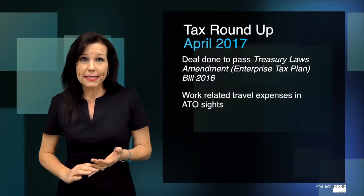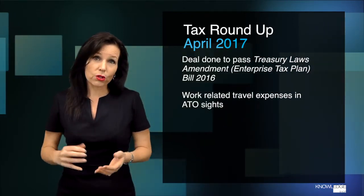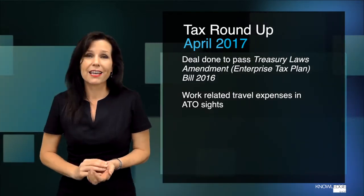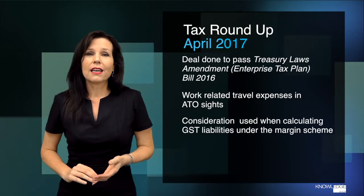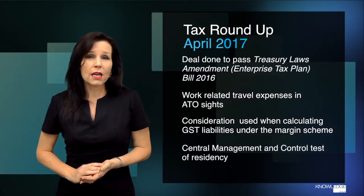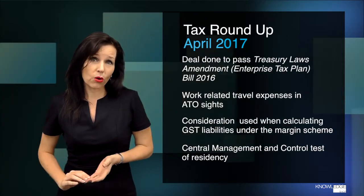Then we're going to look at some cases and why the ATO at the moment has a real thing for travel expenses and deductions and why you need to be careful with your clients. We're going to look at a case that explores the margin scheme and options, and another case that looks at central management and control, a very important one, and why you should look more deeply into that whole issue.